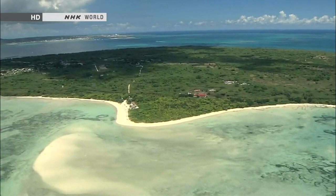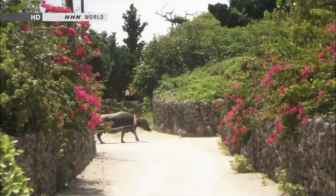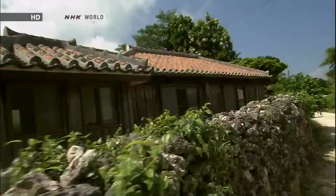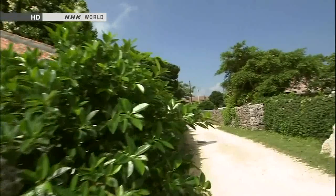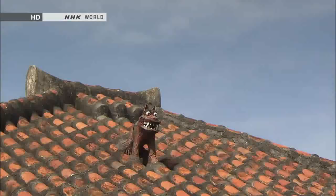Takatomi Island still retains its pristine natural beauty. Many traditional houses still stand there, and visitors can marvel at the magnificent scenery of the islands. What makes the Okinawan house unique? The red tiled roofs. The color red creates a beautiful contrast with the clear blue sky of Okinawa.